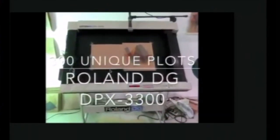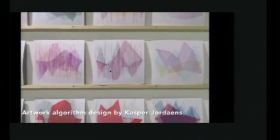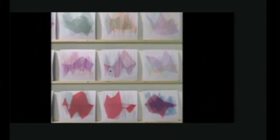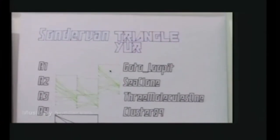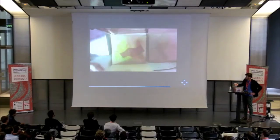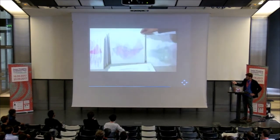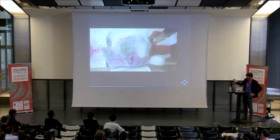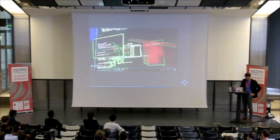So what we do is the structure of the music is analyzed and then plotted, but there's some random data added to it. Mainly the pens that are in the plotter are randomly chosen. The paper is either brown or white. You see it gives results that are like families and always different, and yeah, you should check it out.